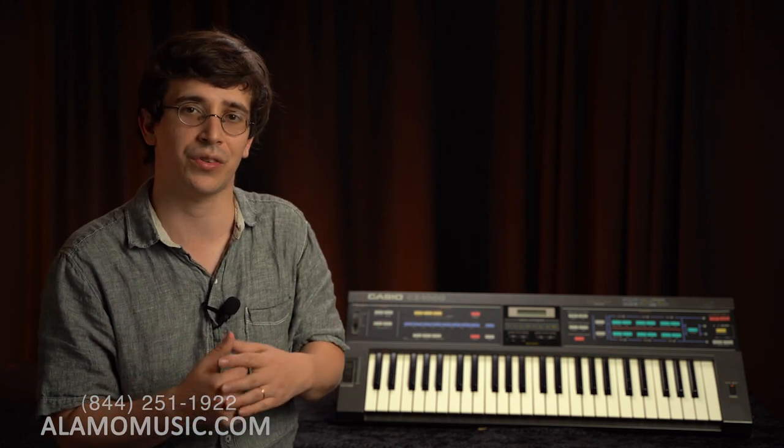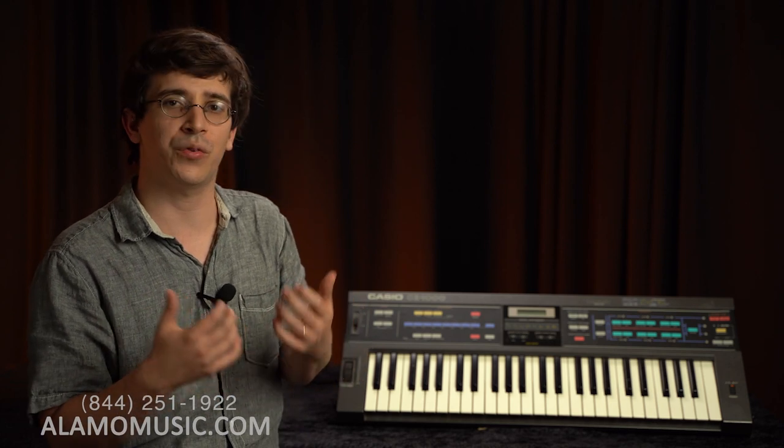It became many people's first digital synth that couldn't afford the DX7, which was like, I think, $2,000, so very, very affordable, and sounds really rich. It sounds really good. I was surprised.